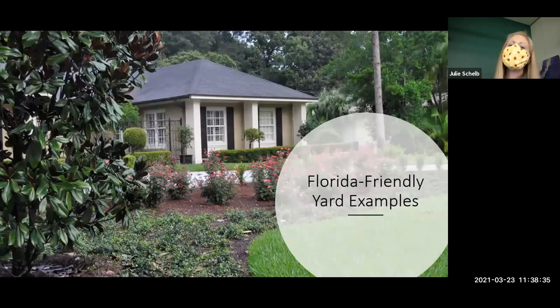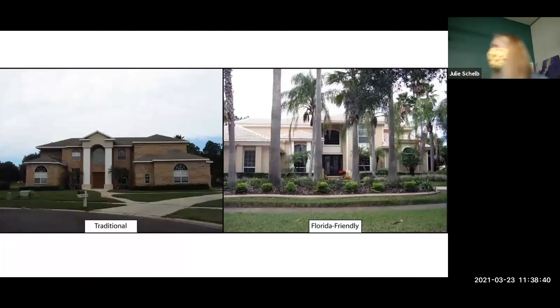All right, and so now we'll just look at a few examples of some Florida-friendly landscapes. And so you can see here on the left is what we would consider maybe traditional, right? There's a home and there's lots of turf grass. But on the right, what have they done? It's a little more Florida friendly. There's a little less turf grass. It's not no turf grass, just a little less. More landscape beds, more plants that are maybe drought tolerant, that don't need that excess irrigation, or maybe they can survive on micro irrigation versus that high volume irrigation.